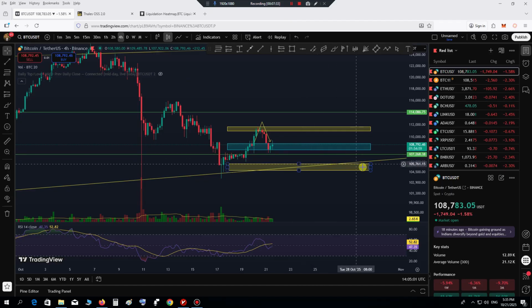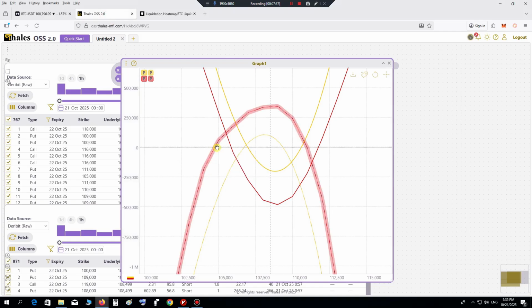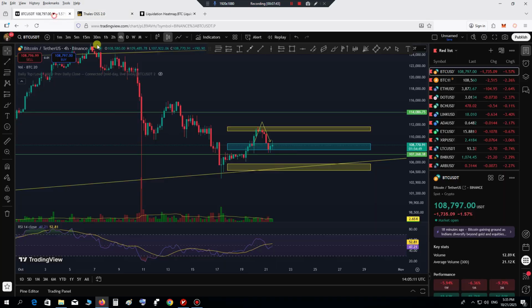Alright, you can see the zones here. The lower zone is wider than the upper zone. As we mentioned, the point of agreement is in the profit area, and the zone that has formed is also an agreement zone on the lower side. So, the likelihood of a move downward is higher.